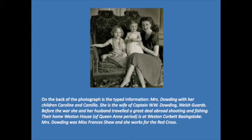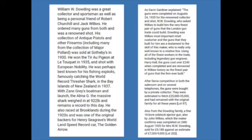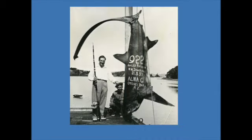So we found him, we found his ancestors, we found his wife, and we found his children. What else can we find out? A fishing website said William Walter Dowding caught the largest ever fish in New Zealand. And we searched a little bit on New Zealand websites and we found a photograph coming up of William Walter Dowding. So we had our man at last with a very large fish.